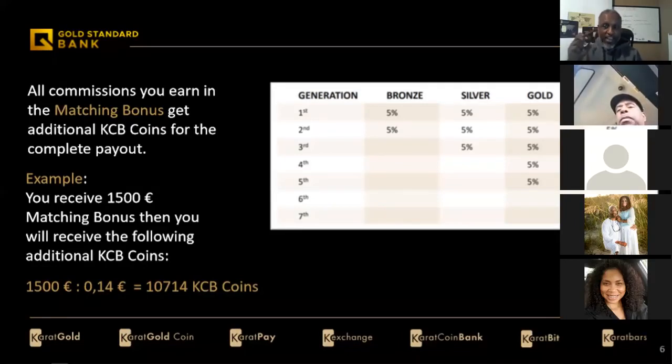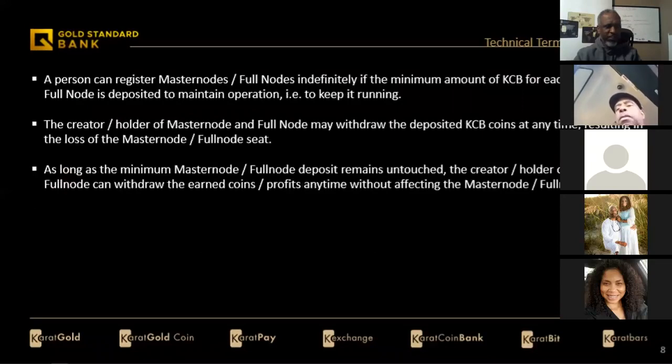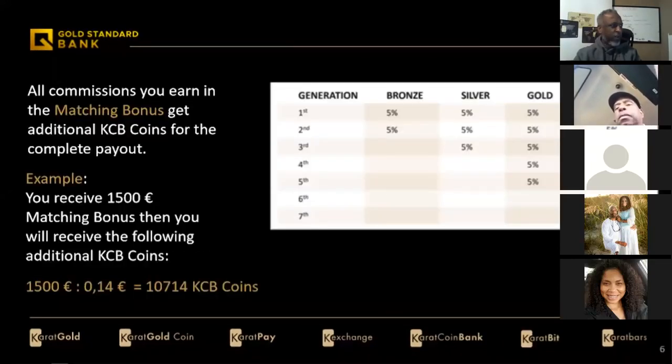So where you get cash, whatever the cash equivalent is, in other words, if you earn 1,500 euro in dollars, you're also going to earn 1,500 euro worth of KCB in addition to the dollars you earn. So you would earn 10,714 KCB and 1,500 euro.